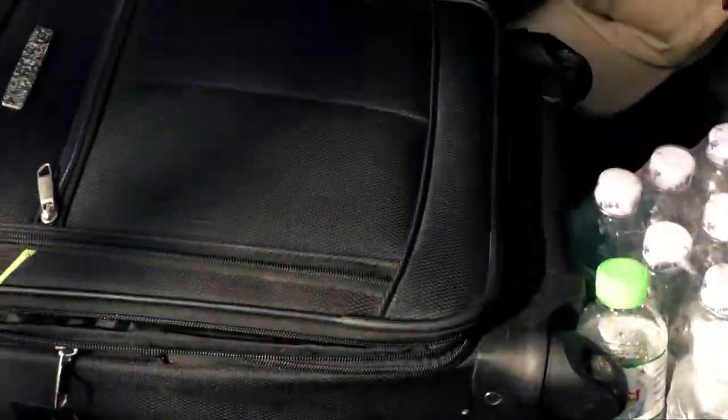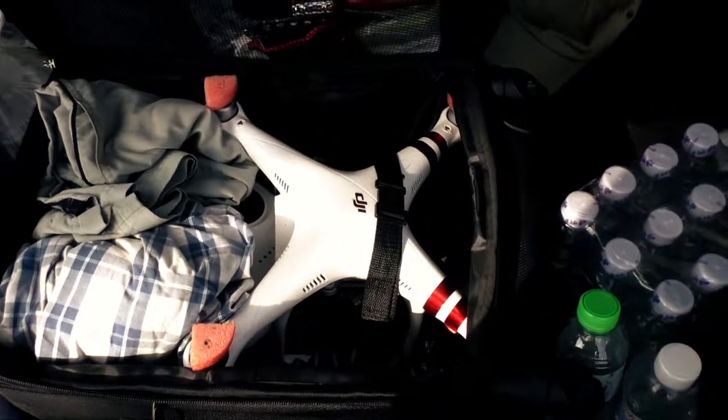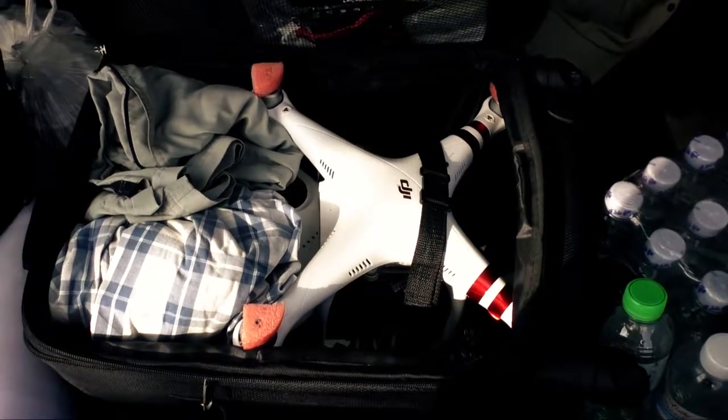I thought I might show you what I'm actually doing down at the quarries today. Inside my pack here I have a drone, a Phantom 3, and we're going to do some aerial survey work around here. We're just going to get self-organized and go for a walk.